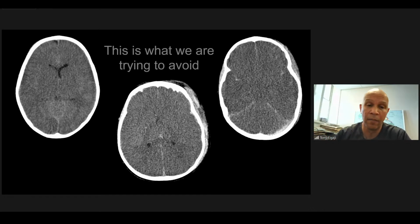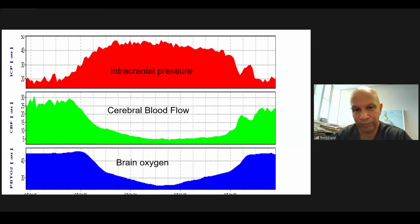And so that's the typical arc of what we want to avoid, and whether it develops into local or global infarction depends not only on the depth of ischemia, but how long the brain is held at that ischemic level. So again, let's start simply. This is what we anticipate.